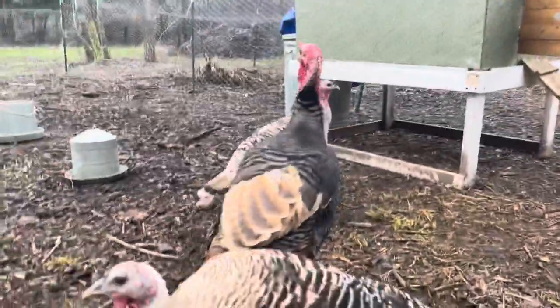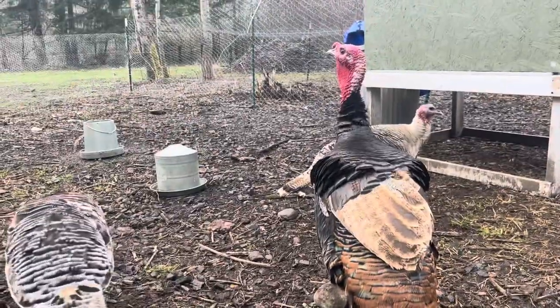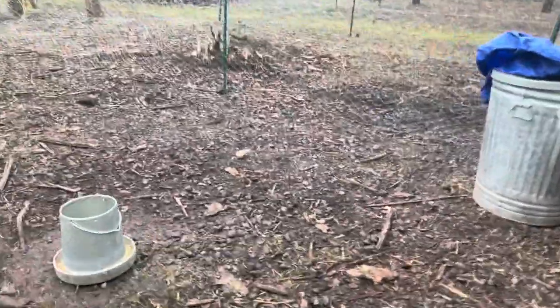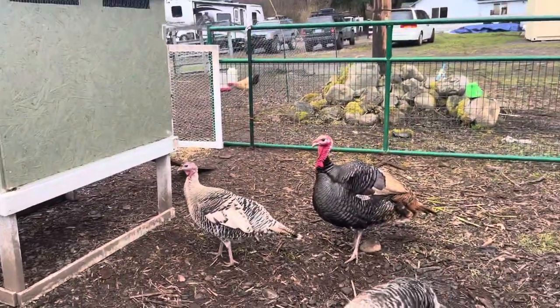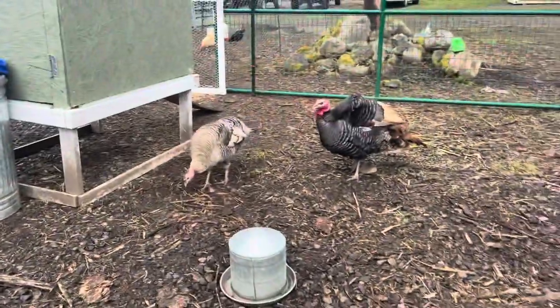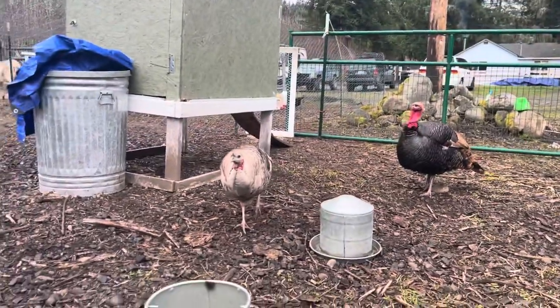We decided to separate them because they take different feed, so we wanted to make sure that they were getting the nutrients they need. And we actually picked up this Tom today, and we are hoping that he and these ladies will breed and we can have some Thanksgiving turkeys for our friends and family and for ourselves.